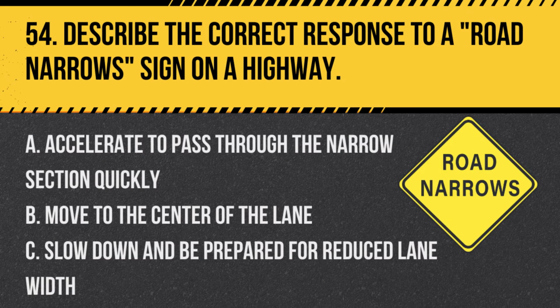Question 54. Describe the correct response to a road narrow sign on a highway. A. Accelerate to pass through the narrow section quickly. B. Move to the center of the lane. C. Slow down and be prepared for reduced lane width.